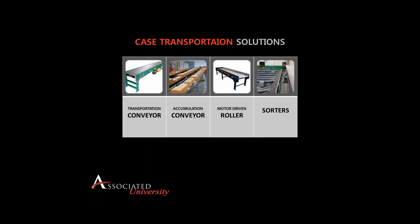When we look at case transportation solutions, we have traditional case transportation conveyor, we have accumulation conveyor, motor-driven roller, and then we have sorters.